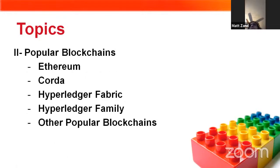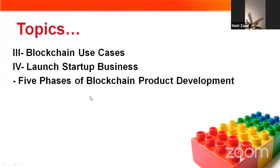Then in the second section, we talk about popular blockchain platforms very briefly: the Hyperledger family, Fabric, Corda, Ethereum, and other popular blockchains. After that, we are going to discuss blockchain use cases, and the last part is about how you can start a business on a blockchain.